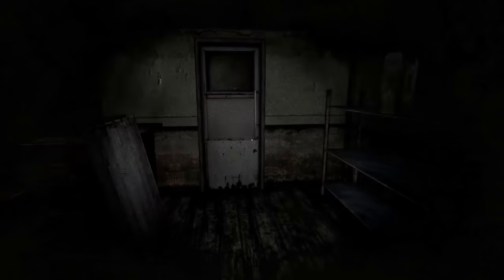Opening the shutter and leaving the bug-infested part of this building will bring us back to where we started. And all we can do now is leave.